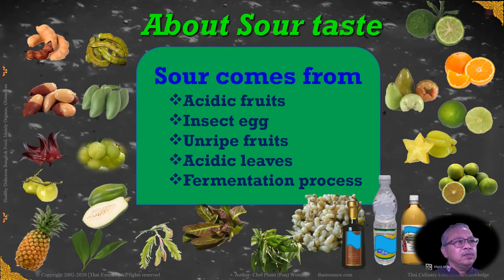Okay? And about sour, a lot of people think sour is only vinegar or lime, something like that, but there is a lot more in Thai cooking. You have tamarind, which they use either ripe or young. The young one is more sour. And this is another sour fruit, they call it lagam. I don't know what it is in English.